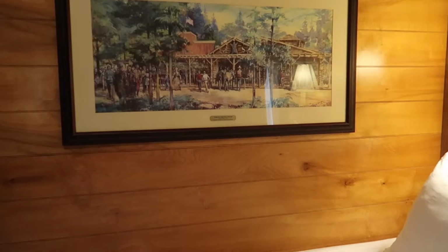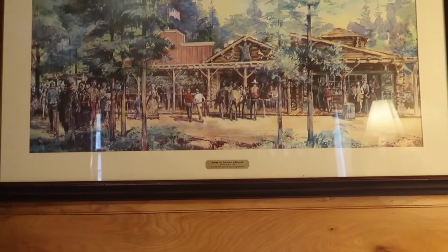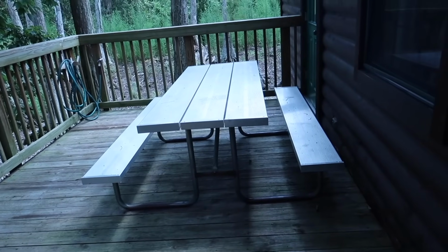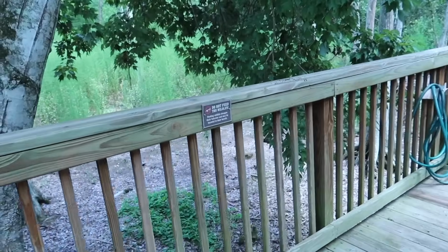What do we have here? Another piece of art. Trading Post, Frontierland at Disneyland, 1956. Wow. So let me show you our sort of porch area as well. We've got a grill and a metal picnic table, a hose, a do not feed the wildlife sign.